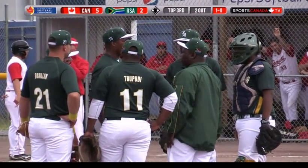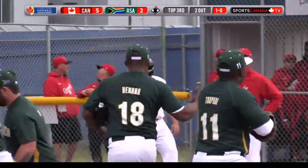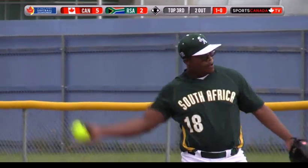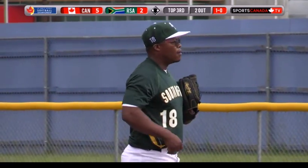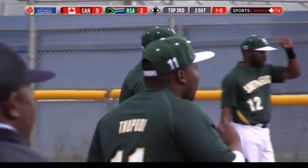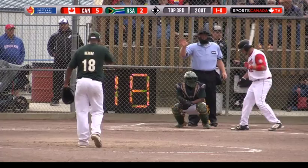Canada got a little bit more going here now with 2 down in the inning. Trying to extend this lead past 5-2. Head coach of South Africa just wants to calm his team down. Team Canada taking that 3-run lead here back from that tie ball game. Just looking for that third out of this inning.